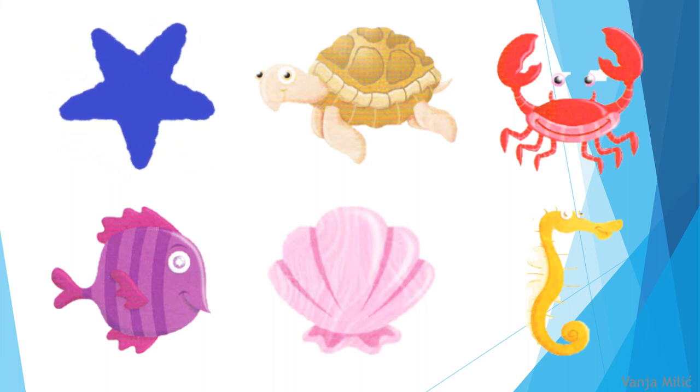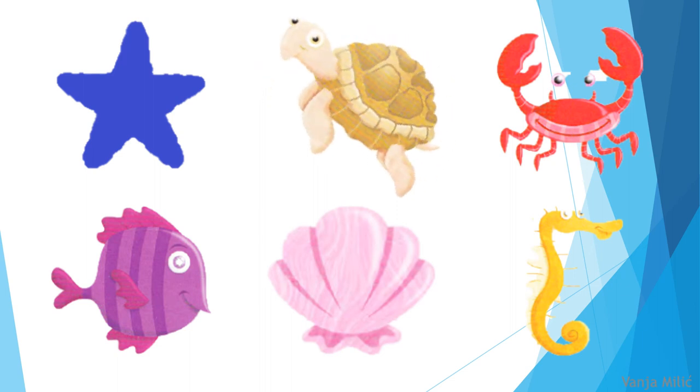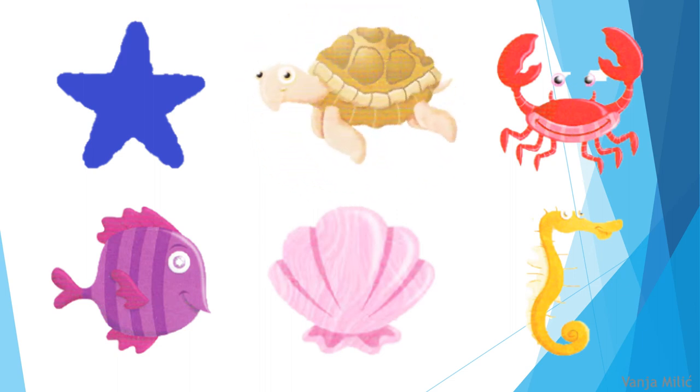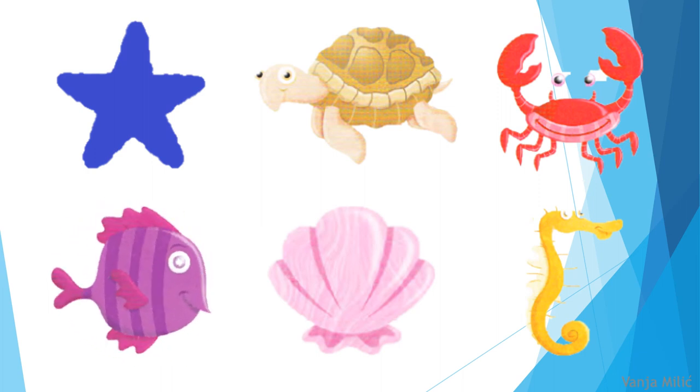Is it a seahorse? No, it isn't. Is it a red turtle? No, it isn't. Is it red? Yes, it is. Is it purple? Yes, it is. Is it a fish? No, it isn't. Is it a seahorse? Yes, it is.